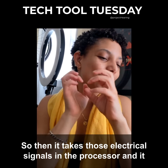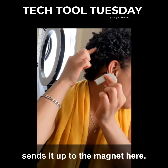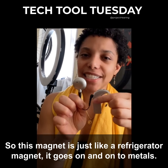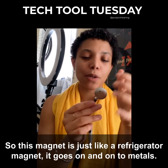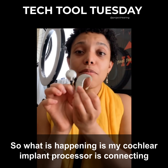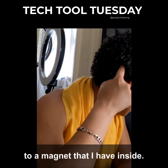Then it takes those electrical signals in the processor and sends them up to the magnet here. This magnet is just like a refrigerator magnet. It goes onto metals. So what is happening is my cochlear implant processor is connecting to a magnet that I have inside.